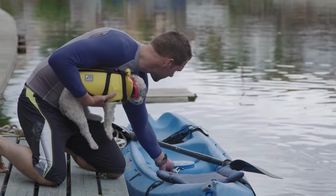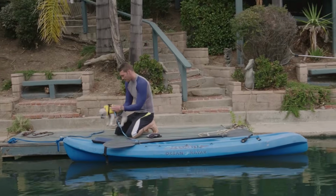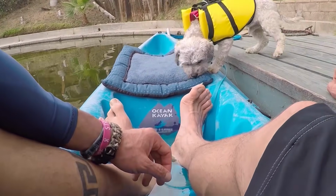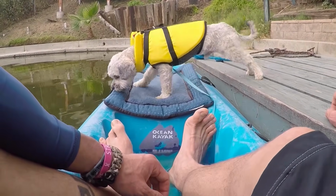Come here. See what's in there? It's not a treat. It's something better. As we sat there on the edge of the dock, it was basically the moment of truth right in front of us. Now we find out if all the training has paid off.